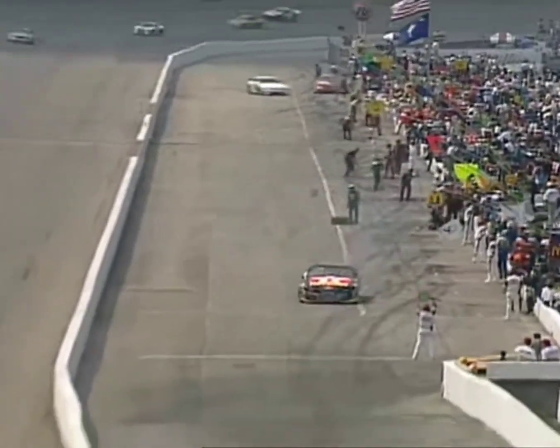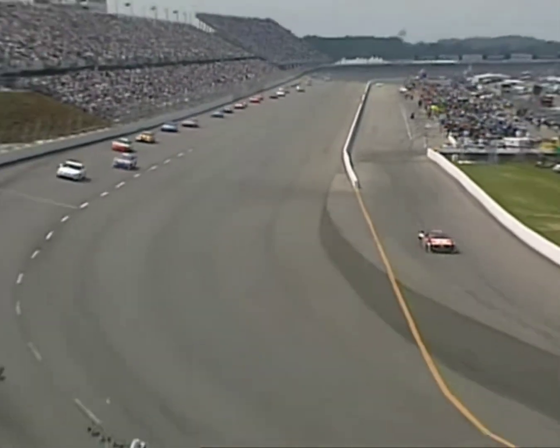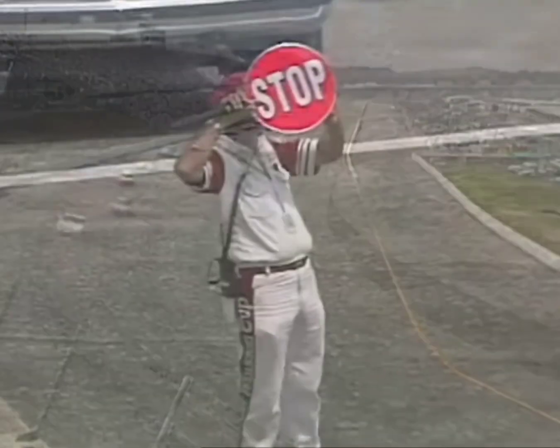Here comes the pace car, and Ernie heads back to turn 1. He didn't make it. No, he ran the stop sign. It was clearly showing red, and he went through it.